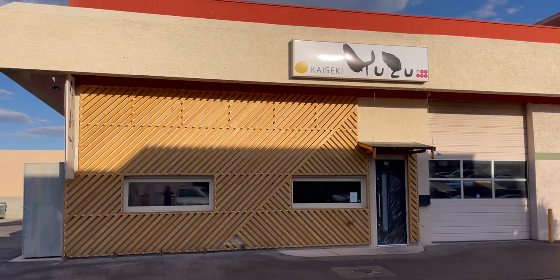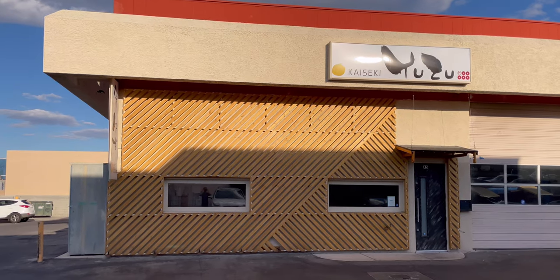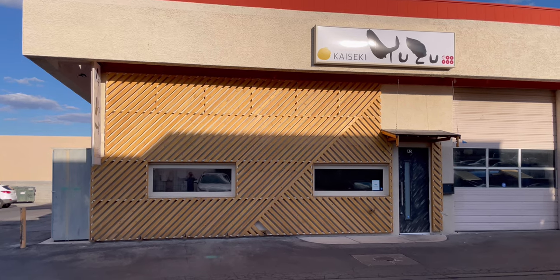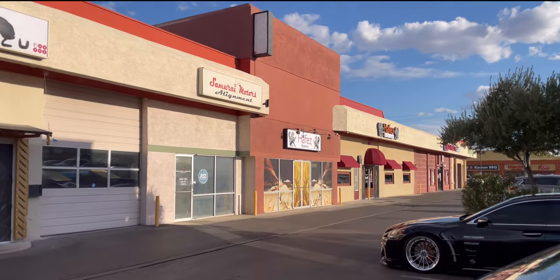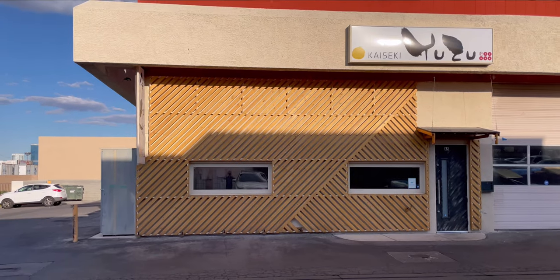Okay, so for dinner, I made a reservation at Kaiseki Yuzu. This is a Japanese place. I think it's only for omakase, which is a chef's choice during dinner. The location is not as good, just maybe 10 minutes away from the strip of Las Vegas.